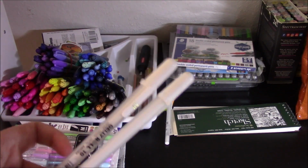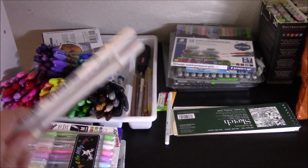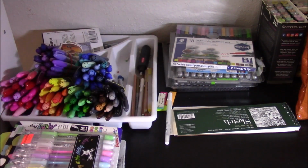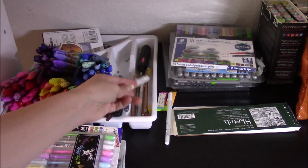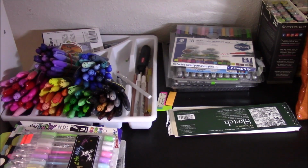I've tried every other white gel pen, I think, and I keep some extras right there, along with some blender pencils. Despite the fact that I don't use pencils, I still have a bunch of blender pencils. And I also have an eraser for them. So, tons of those, even though I don't really use them.